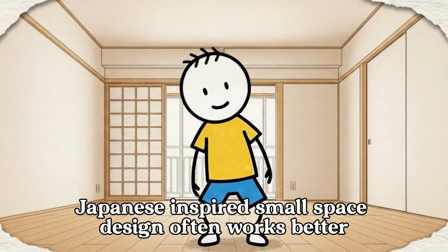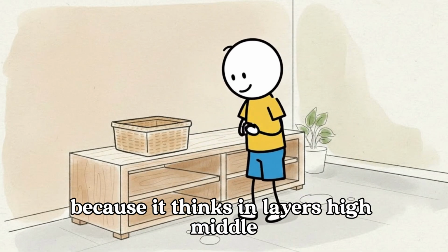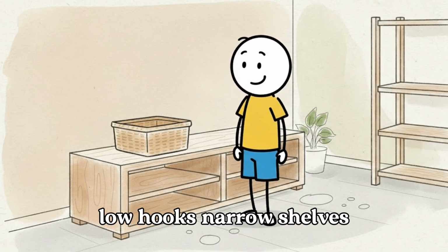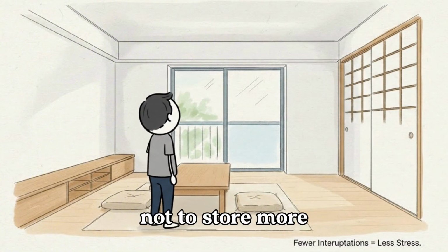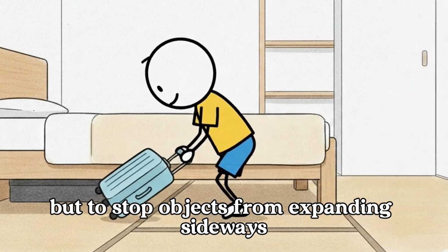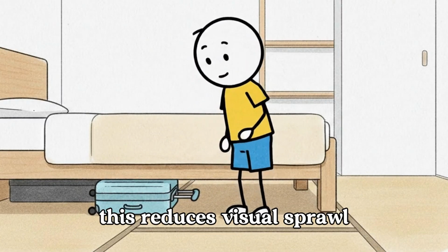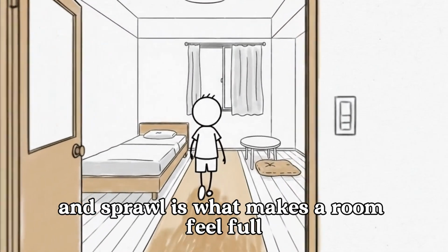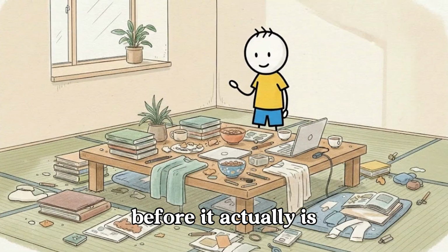Japanese-inspired small space design often works better because it thinks in layers, high, middle, low. Hooks, narrow shelves, hanging rails, wall pockets. Not to store more, but to stop objects from expanding sideways. This reduces visual sprawl, and sprawl is what makes a room feel full before it actually is.